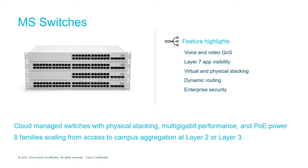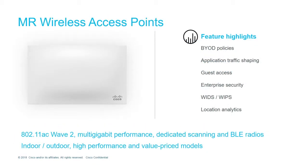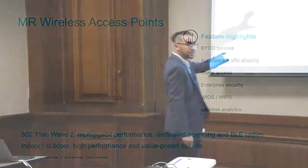These are layer 3 capable. And here are some of our Meraki wireless access points, MRs is what we call them. Get some of these features right off the bat. Enterprise security on all of our MR access points and location analytics, which I can show you real quick. We can actually determine how many people are connecting to our networks, how long they are dwelling for, and are they interacting with our networks in a certain way.